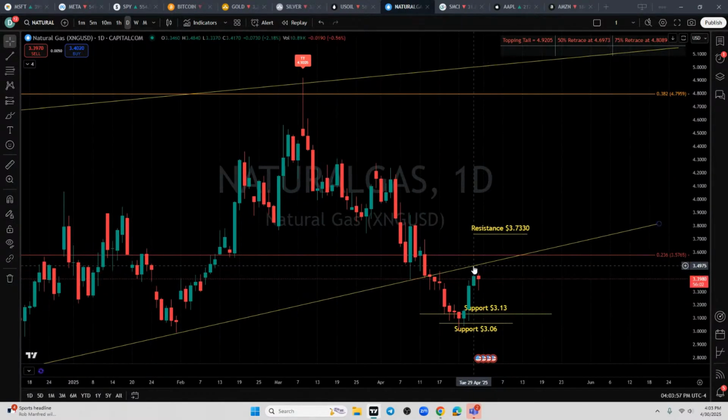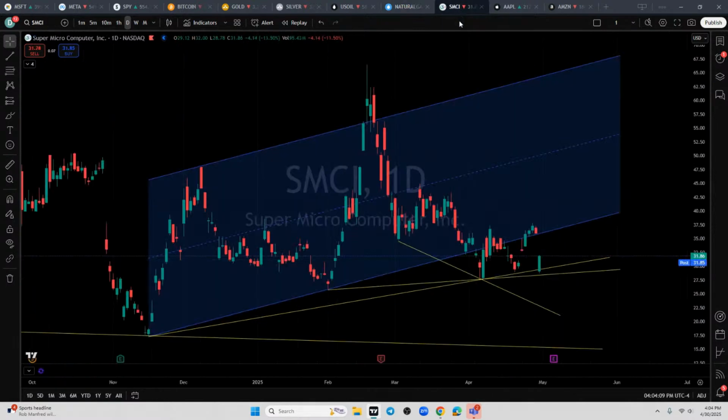So nat gas did get rejected right here at this trend line and is consolidating. That's what it needs to do to go higher. Next resistance, if it does beat this trend line, is at $3.73. Now, into SMCI, this was a unique play today because this also is one of my favorite stocks to trade.